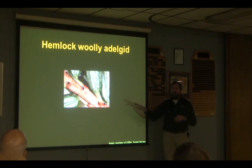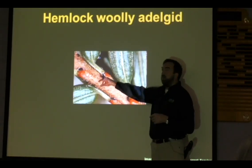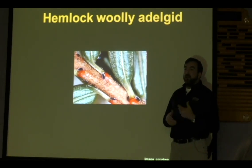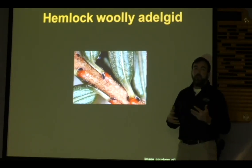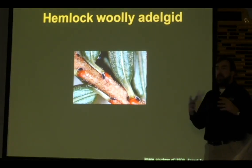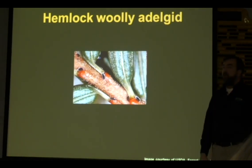But they're quite small, about the size of a pepper grain. And you'll notice, and I'll show you more pictures of this, that they're usually down around the base of the needle. And in a heavy infestation, you can see 3 and 4 all around the base of a single needle. Usually it's only one, but it can get up to really high numbers. And that's when you'll start seeing tons of wool and really heavy impact on the trees.